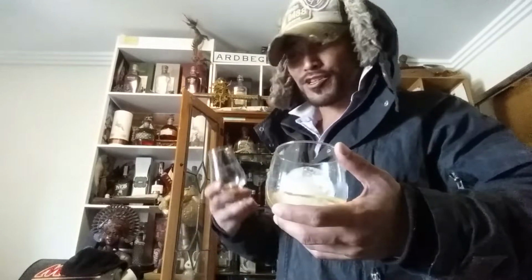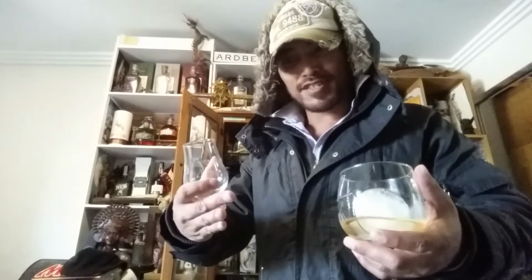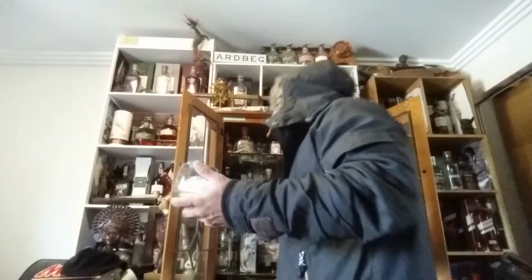The Song of Fire actually had more dark notes, more cherry notes. There was another level to this, all right? So it was a little bit more complex. But note, once that bottle of the Song of Fire starts going down, eventually it becomes really muted. So the flavors just become all flat.